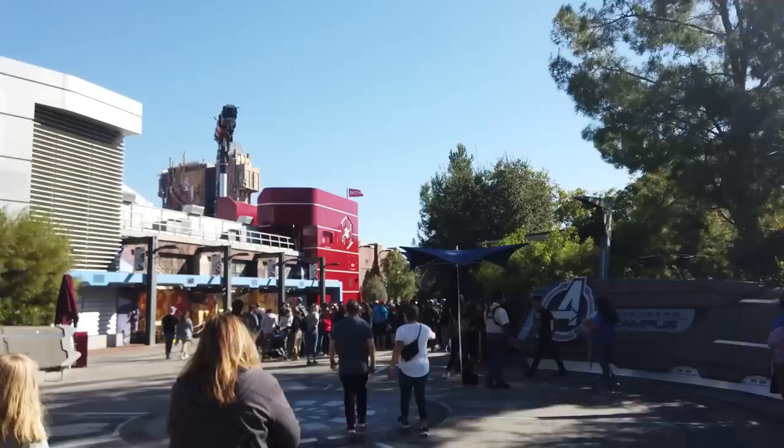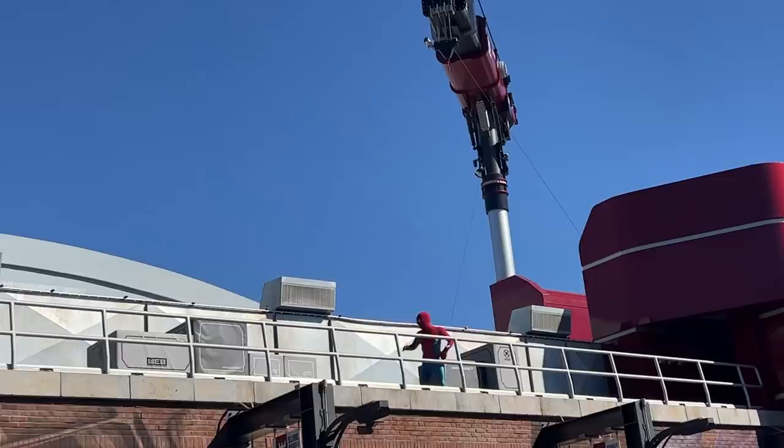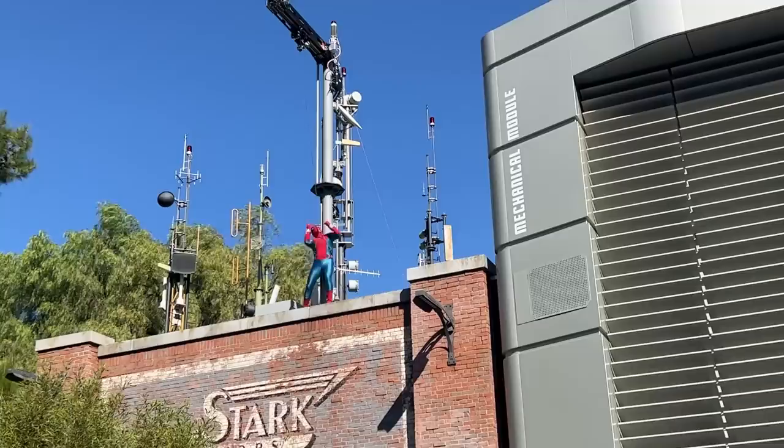On to the next. We cannot escape my picks today because we are headed to Web Slingers next. And as a bonus treat, we get to watch Spider-Man, the Stuntronic, fly. I'm excited about that. Hey down there. Spider-Man up here. Like I'm using my made-up name. Time for some field testing. Hey, Spider-Man. Here we go. I bet this looks cool.